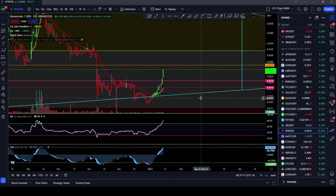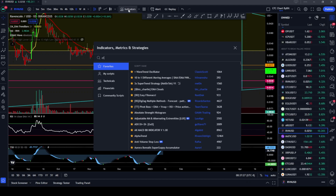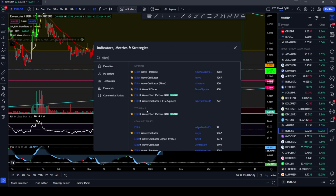let's see, I'm on the daily. Okay, so if you've been watching my videos, I'm going to say it again. I like to do Elliott waves with my Fibonacci, but I usually don't talk about it in my videos because it's complicated. But I've been testing the Elliott Wave Absolute, which if you go into your indicators here, you can type in Elliott, and it'll be the one by, I think TradingView makes this. It's the beta updated.